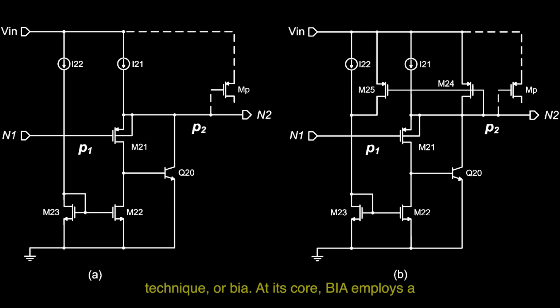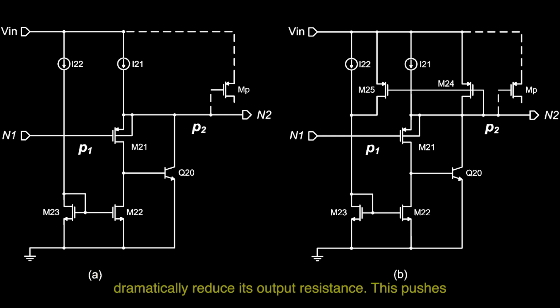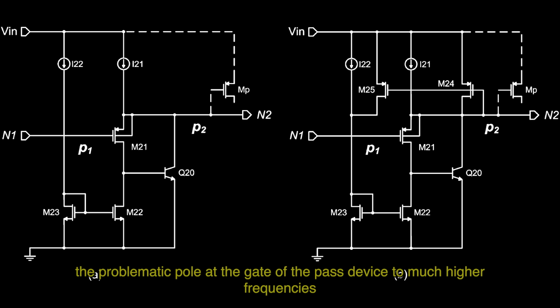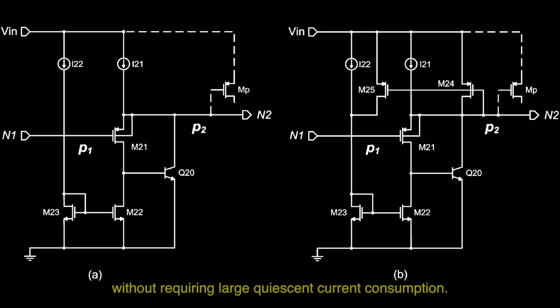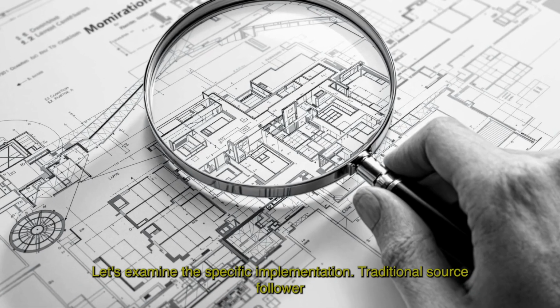At its core, BIA employs a dynamically biased shunt feedback mechanism in the buffer stage to dramatically reduce its output resistance. This pushes the problematic pole at the gate of the pass device to much higher frequencies without requiring large quiescent current consumption. Let's examine the specific implementation.